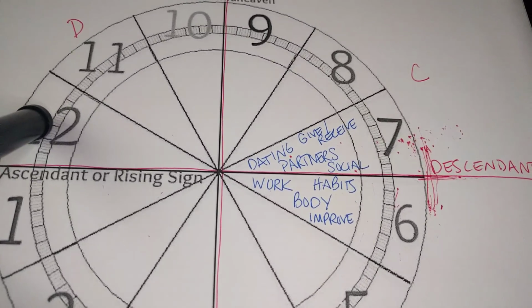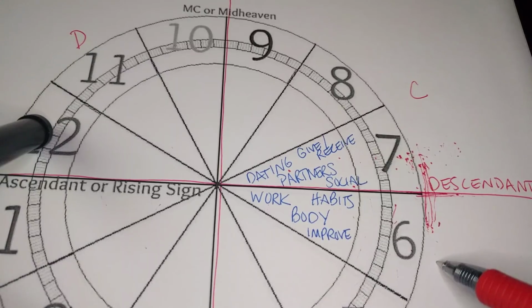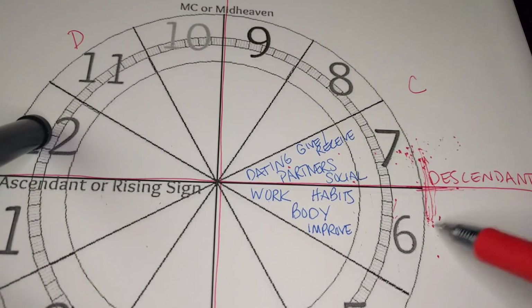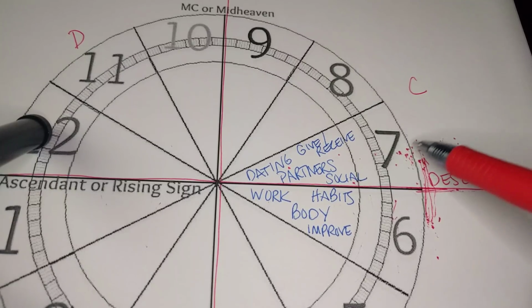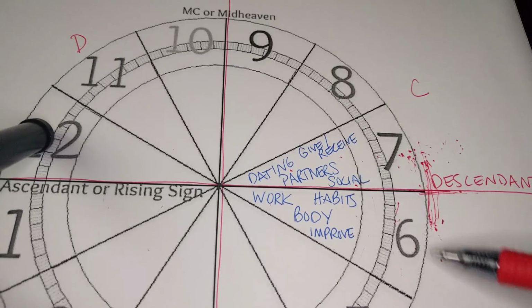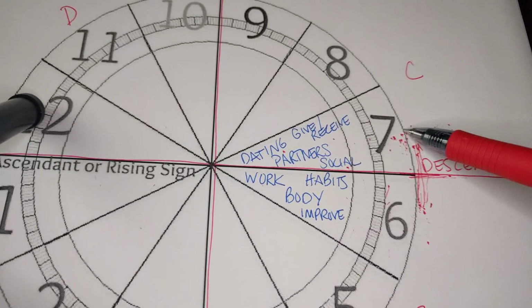A planet going across this descendant line is important for how it takes the energy from the internal to the external. And that's important too, because of how the energy of this quadrant, of these 4 houses, then goes out into the world.